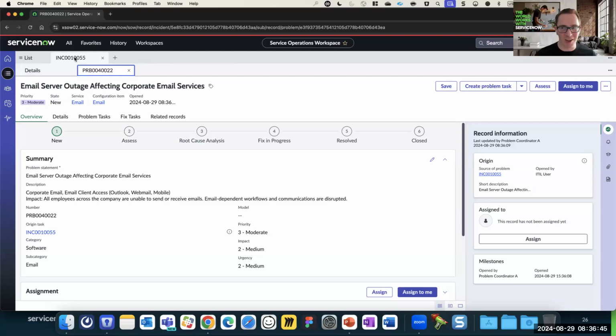So I was in the incident, I created a problem, which is the common way, as you all said before, to create the problem. So now we've got the problem record that's linked back to that incident. And you remember I mentioned before the origin task. So you'll see there's the origin task inside of here. And part of the record information, we're now showing an origin card. So you can see that this problem came from an incident, a little bit about it, who opened it.